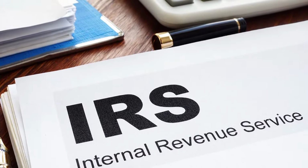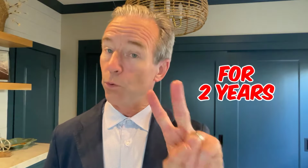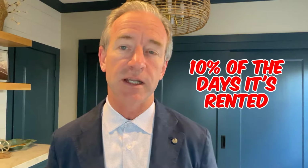Now, while the tax code does not specify a minimum holding period for properties, the IRS does grant safe harbor to investors who use a property as a rental for 2 years, while renting it at fair market rate for at least 14 days per year. In addition, the property owner must not use the property for personal use for more than 14 days per year, or 10% of the days it's rented during each 12-month period.